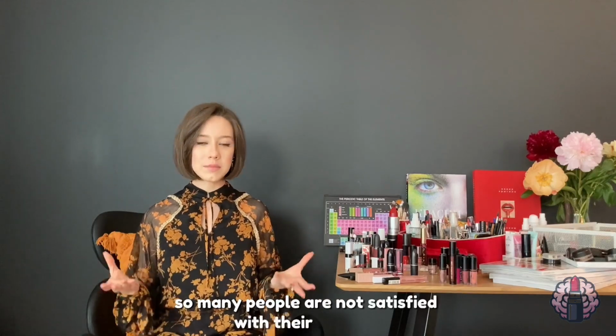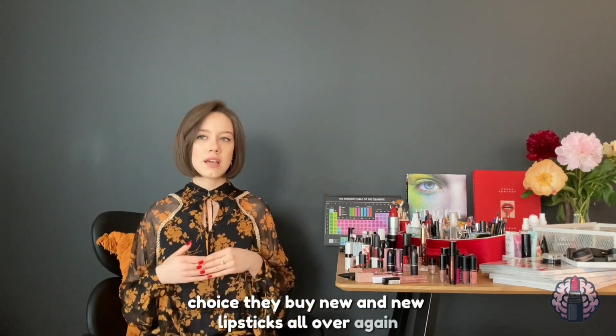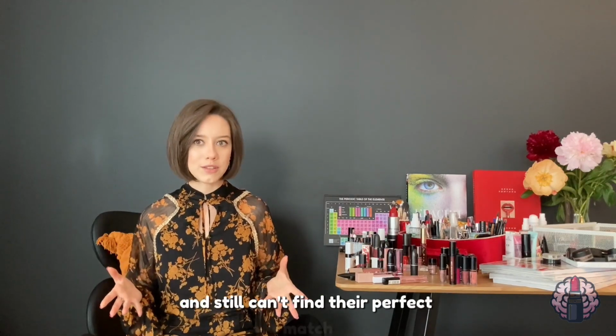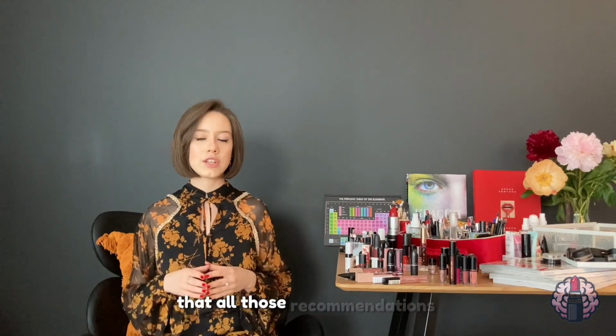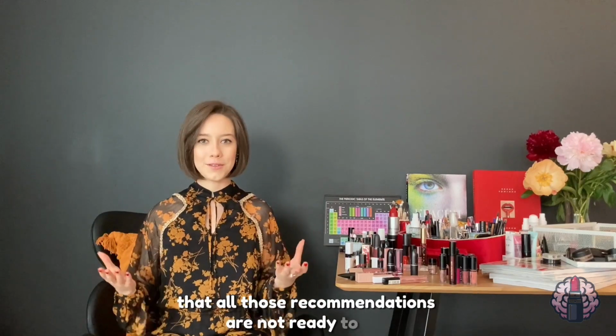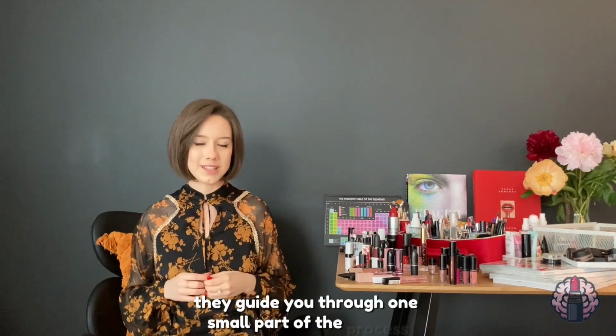You ask me why it happens that so many people are not satisfied with their lipstick choice. They buy new and new lipsticks all over again and still can't find their perfect match. There are so many free recommendations on the internet. The thing is that all of those recommendations are not ready to use. They guide you through one small part of the process.